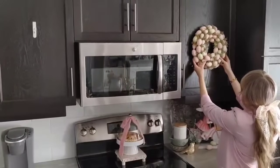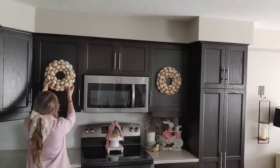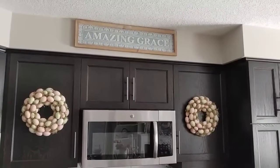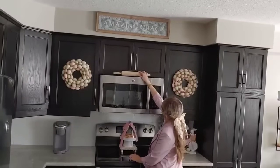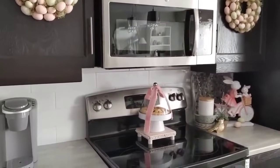So these wreaths are perfect for this little area right by my microwave. They bring some color to my dark cabinets. I am so happy that I purchased them this year. And then I did add my amazing grace sign that I've had for years from Michaels. It's perfect for the Easter season. And then I did add a little rolling pin on top of the microwave just to kind of incorporate the baking theme.